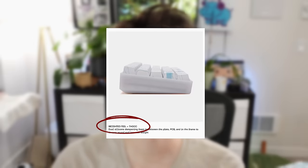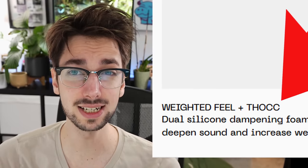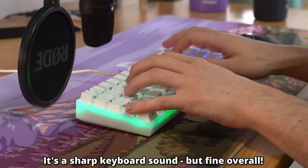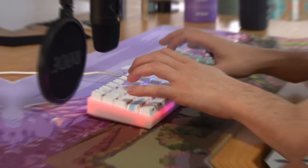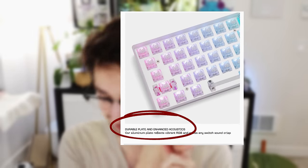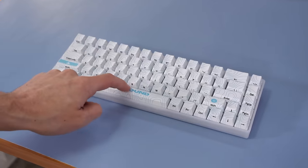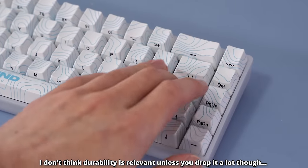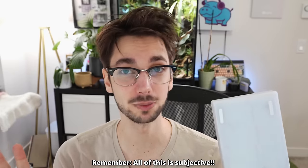Weighted feel and thock. It feels really light. Thock, spelt with 2 C's. You have way too many sharp high-end sounds in there. Here's where it gets kind of funny, because they say it has a durable plate and enhanced acoustics. The aluminum plate, it is durable. They got that going for them. But I think that actually makes the acoustics a lot worse, but that is totally subjective.